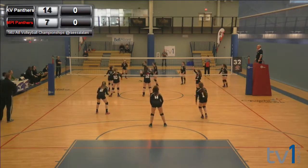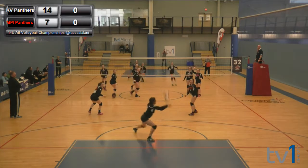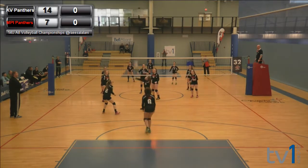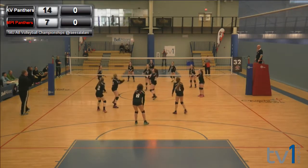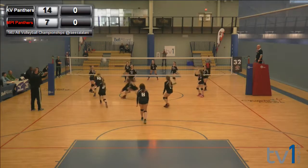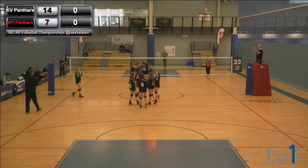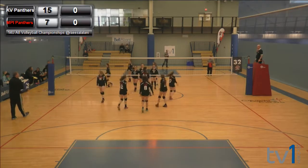Miller with the deep float. McLeod setting Jones. Jones to one. Oliver with the dig. Free ball over from Pike. McLeod with the dump. And that ball is almost saved there, but that is going to be a sitter dump, point for KV.